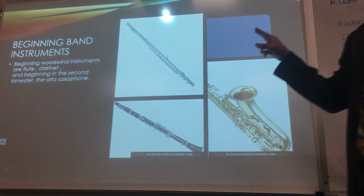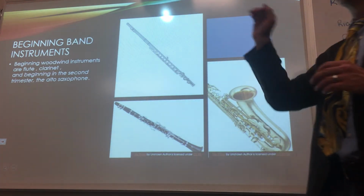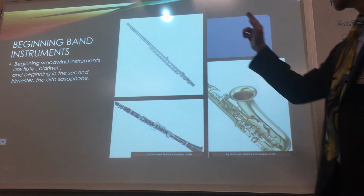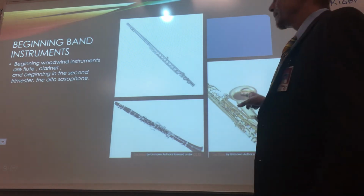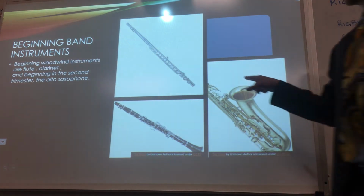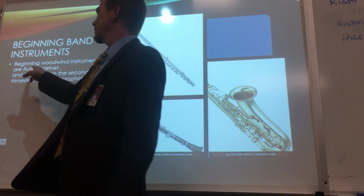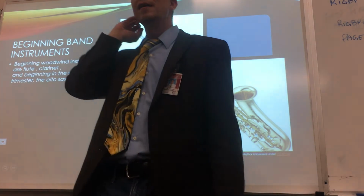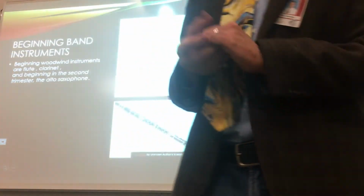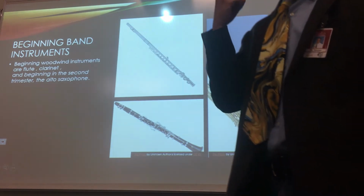Beginning band instruments. These are woodwind instruments. Woodwinds are anything you blow over a hole or past a wooden reed. We've got a flute, clarinet, and saxophone. The interesting thing about saxophone is that we start kids off on flutes and clarinets, and then in the 2nd trimester, those kids can, if they choose, switch to saxophone.